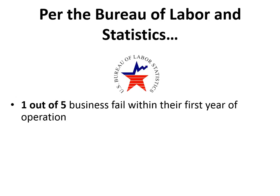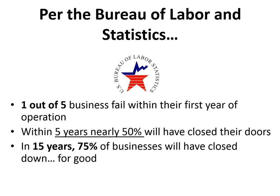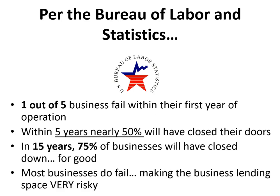It's also important to note that we talk about business failure statistics because this ties into the risk of secured versus unsecured financing. So in the business world, according to the Bureau of Labor Statistics, about 1 out of 5 businesses fail within the first year of operation. About 50% have closed their doors within about 5 years. And in 15 years, 75% of businesses that open will have closed down for good. So there's one thing that all statistics without a doubt show. Most businesses do fail. And because of that, the business lending space is very, very risky.